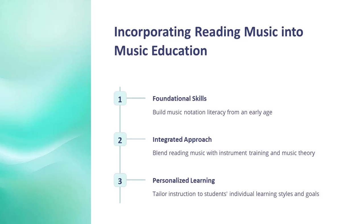Incorporating reading music into music education. First, foundational skills. Build music notation literacy from an early age. Second, integrated approach. Blend reading music with instrument training and music theory. Third, personalized learning. Tailor instruction to students' individual learning styles and goals.